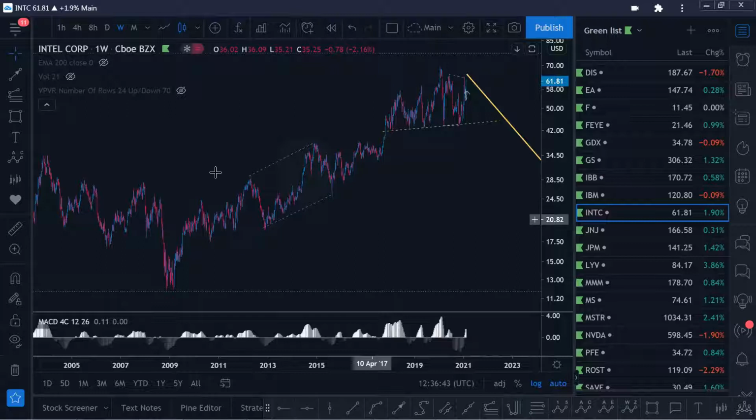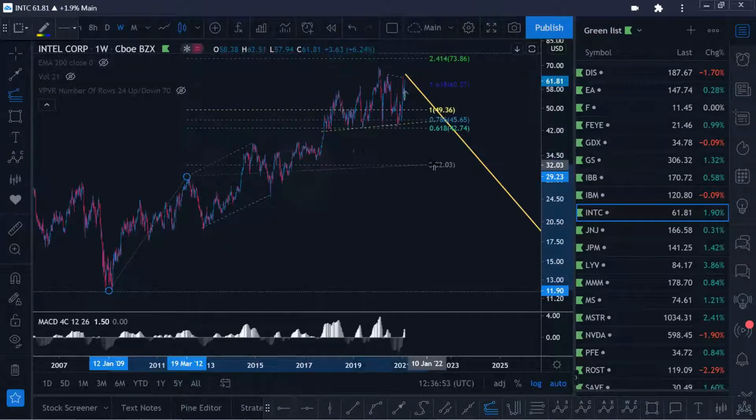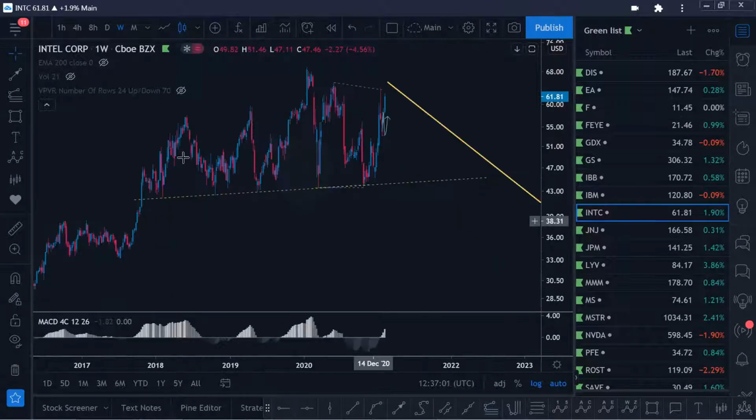you have this impulse. Maybe we can look at all of that as a triangle. So that's your impulse, A, B, C, D, E. Even if we're being very, very favorable to the price action, we're sitting right at the top of the structure. Still looks to me like a bit of a head and shoulders type structure, a bit of a topping pattern. Maybe we can look at it as an expanding triangle.